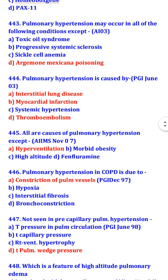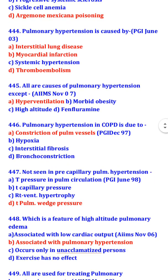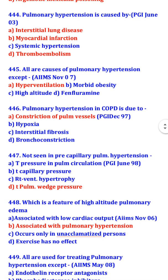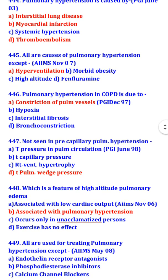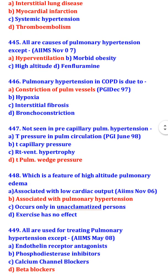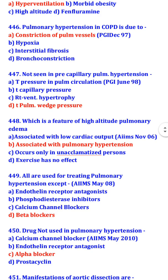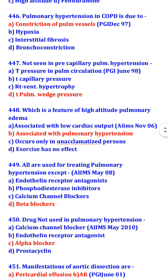All are causes of pulmonary hypertension except hyperventilation. Morbid obesity, high altitude, and fenfluramine are causes of pulmonary hypertension. Pulmonary hypertension in COPD is due to constriction of pulmonary vessels. Not seen in precapillary pulmonary hypertension: increased pulmonary wedge pressure, which is a feature of high altitude pulmonary edema associated with pulmonary hypertension.